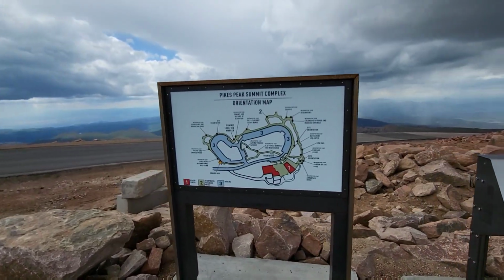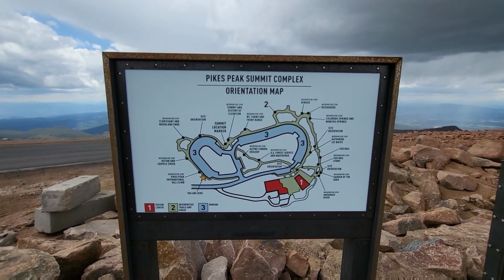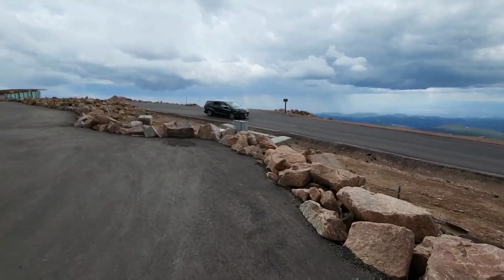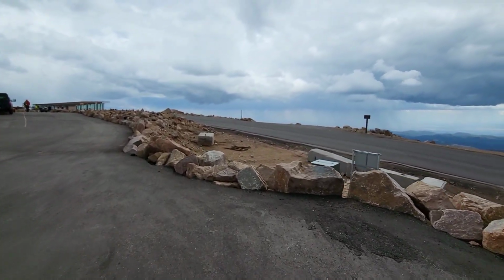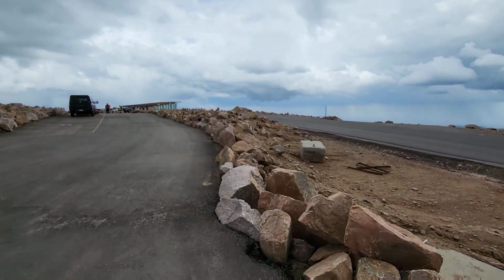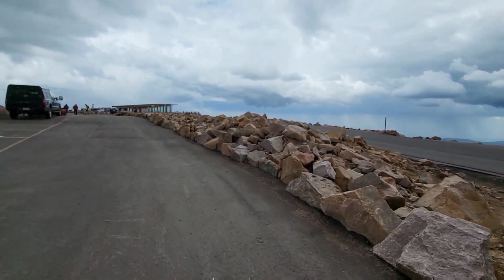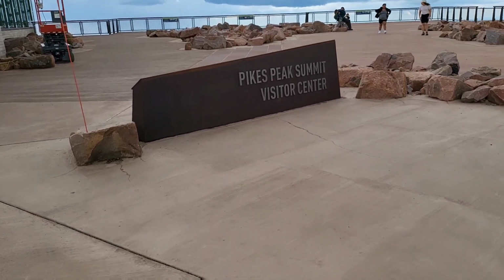it can be. And then here's the little Pike's Peak orientation, so you can see the different areas that you can go to. But yeah, it is gorgeous. And I am out of breath just from walking and recording. But yeah. Absolutely beautiful.